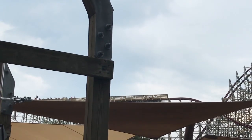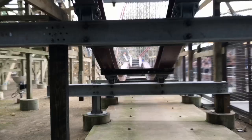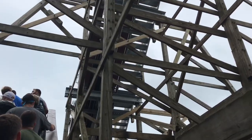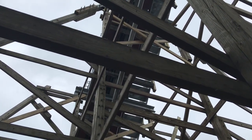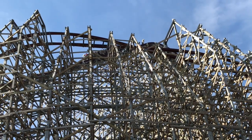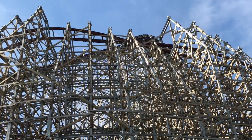So then you're going to head through your ejector-esque speed hill sort of thing. It's alright. It's not really an outstanding moment on the ride, but it'll throw you out of your seat a little bit. So then you're going to come up into this massive top hat element, and this is where the craziness begins. You are just flying out of your seat. You're getting so much powerful and sustained ejector airtime.